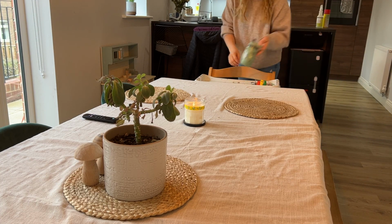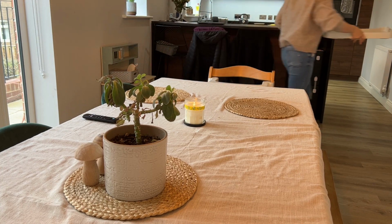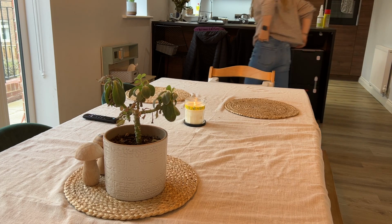I'm not always that great at putting it away. It kind of sits there just because I think it's easy for me to do things downstairs. When it goes upstairs, it's kind of hard, just because it's not a space that Oliver can play in.